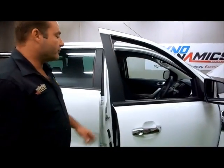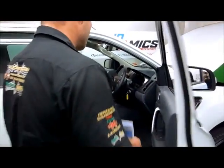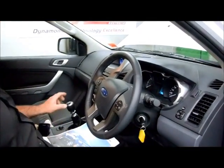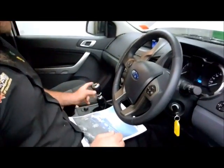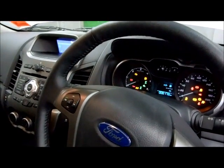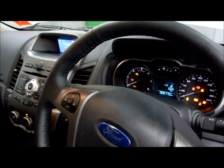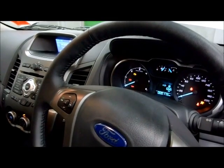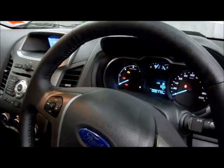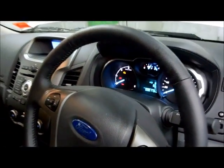I'll open up the driver's door. You can see the accessibility to the vehicle is really good. It's got a 6-speed manual, this one is. The heads-up display is quite nice as well. You can see the needles come up nice and blue, so that looks great.